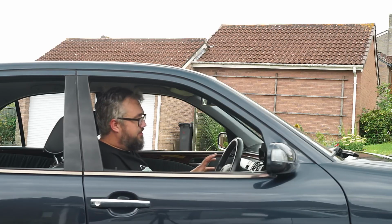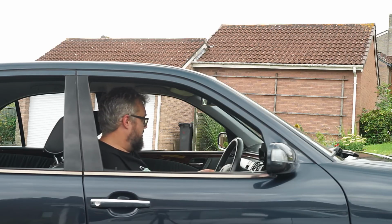The paint on a tester that I've done seems to be a good match, so that's what we'll do with that. But yeah, it's just a great car.